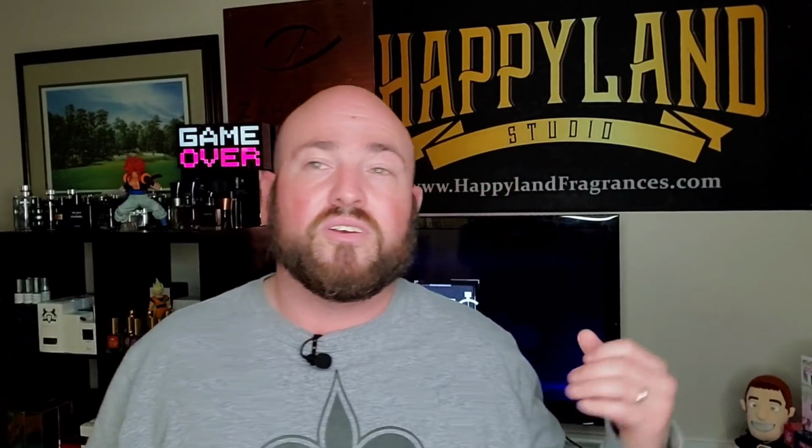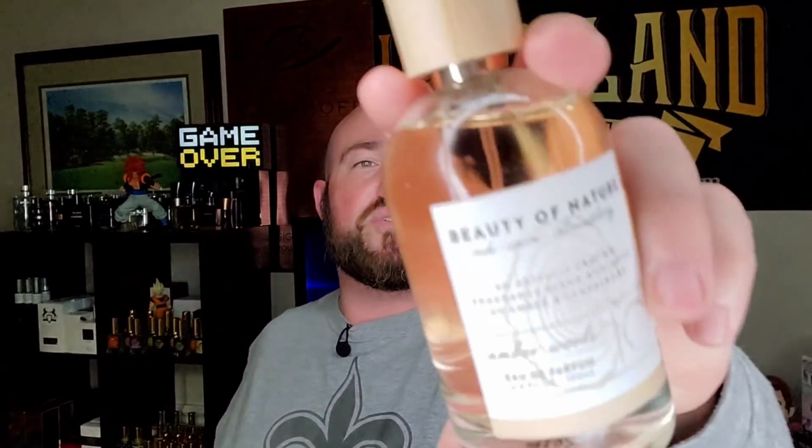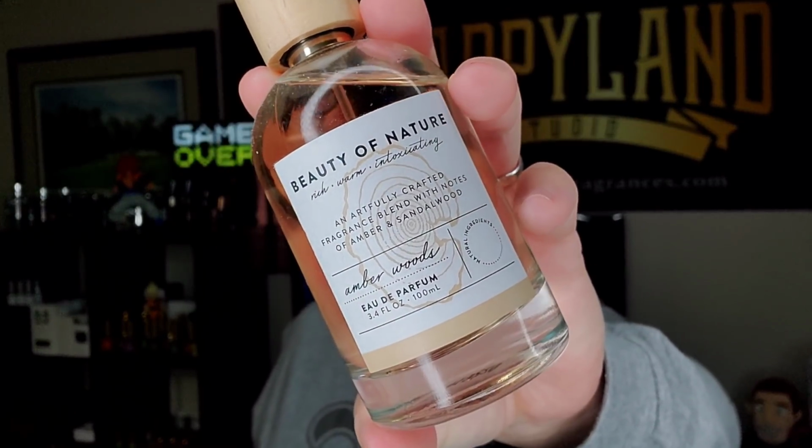And then later that evening, one I haven't worn in quite a while. These were going around at Marshall's pretty heavily last year. You'll see the price tag right there. This is one of those not in the box, just sitting out there fragrances. Beauty of Nature. This is Amber Woods. Very sandalwood heavy and has a vanilla smell to it. Supposedly an eau de parfum concentration.